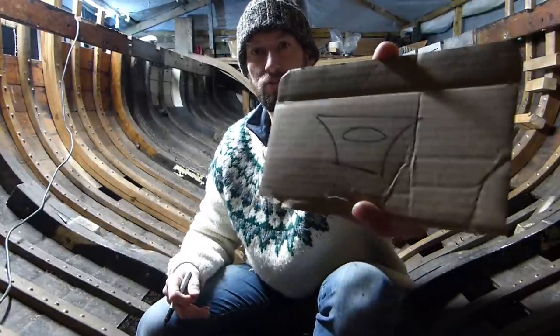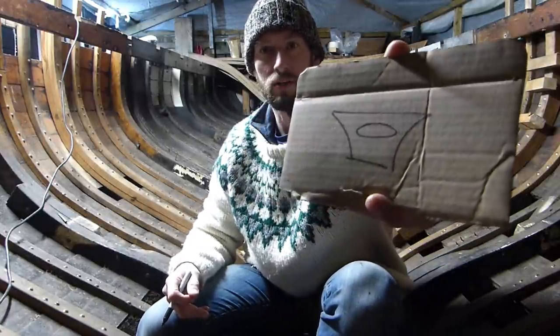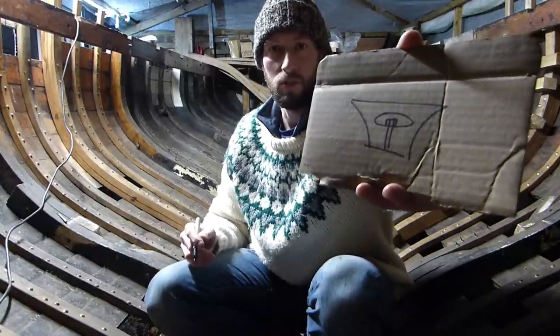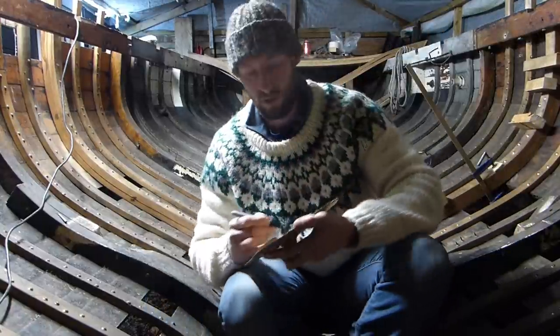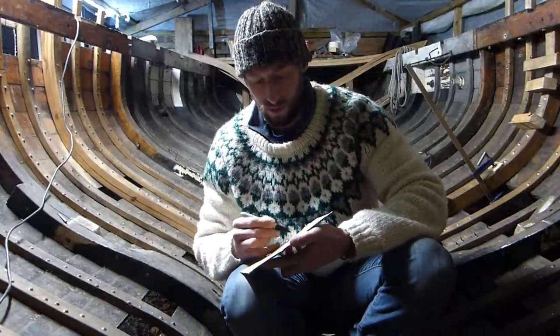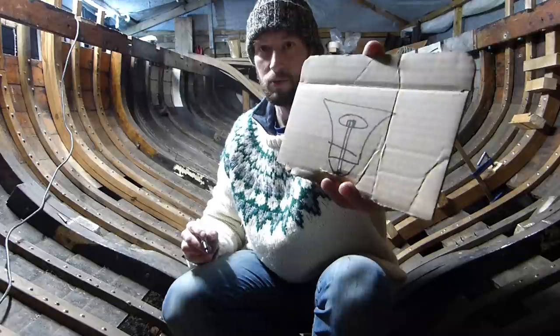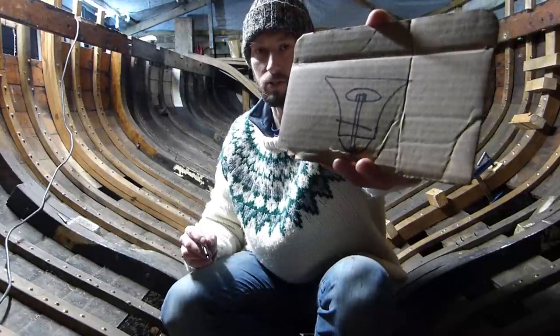So we have a floor looking something like that, and through it runs a bolt like so, that travels down through the wooden keel and the ballast keel below it, three sections. Okay.